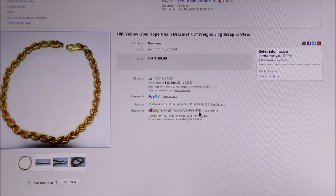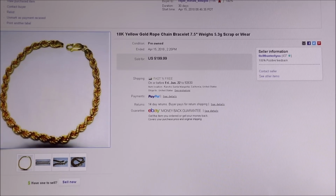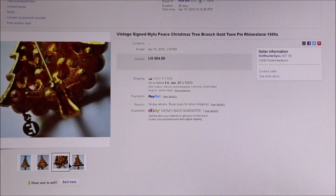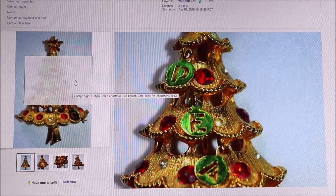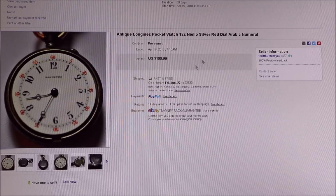The 18 karat rope bracelet that I got for like $1, sold that for around 175, something like that. Nice piece. And the Milu piece, this was just kind of a random one. Like there's a bunch of Milu Christmas tree brooches, but I guess this is one of the better ones, and it's in better condition. So it actually went for like maybe $50 probably.